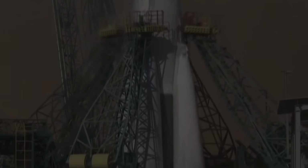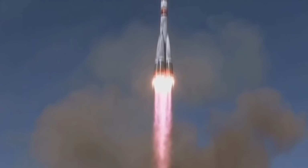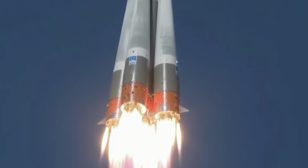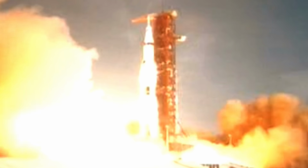On October 11 of 2018, a malfunctioning sensor caused an in-flight abort 119 seconds after launch, just as the second stage was separating from the third stage. The cosmonaut and astronaut on board both landed safely. No American rocket has had to fire its abort engines in an emergency.